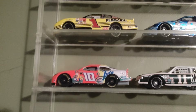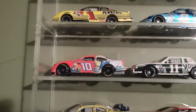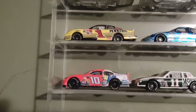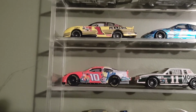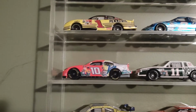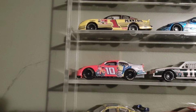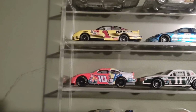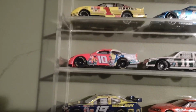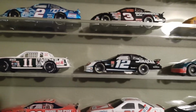Again, another one that was a Ricky Rudd's Tide car. That was one of the ones I got when I started. Not the exact same one. To be honest, 5 of the 6 were Racing Champions from like 95 or 96. And I didn't get the original Racing Champions one that I had for the Tide car. Darrell Waltrip, Mountain Dew. Ooh.